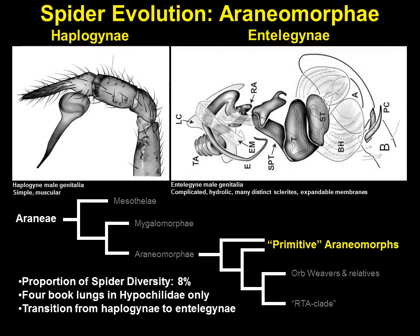At around the same time, there was a corresponding increase in the complexity of the male pedipalp. Primitive male spider pedipalps are not much more complicated than a pipette, and the structures have a limited range of movement. But the male pedipalps of entelogyne spiders are surprisingly diverse, featuring inflatable membranes, hydraulic rotating sclerites, and interlocking parts.